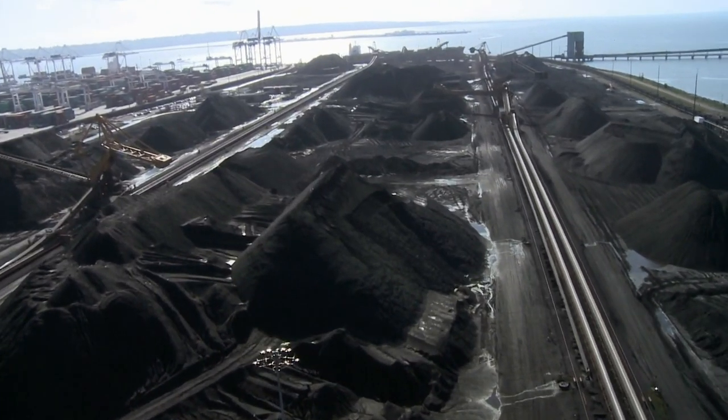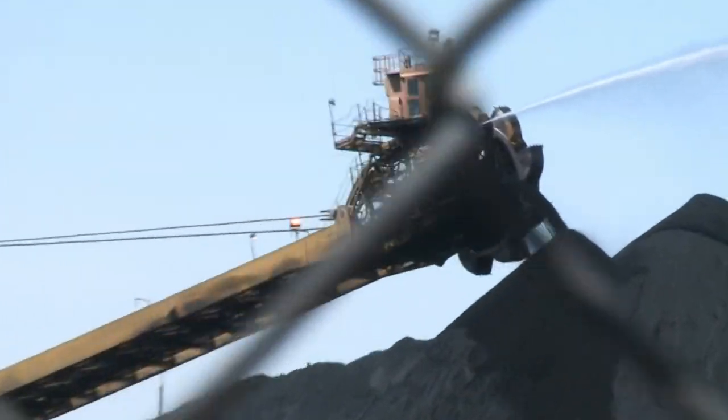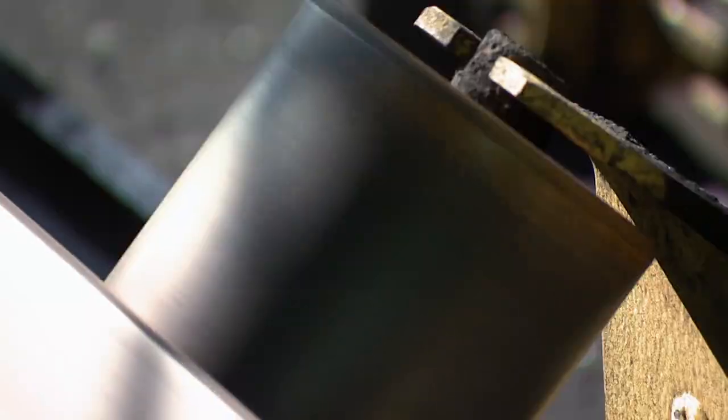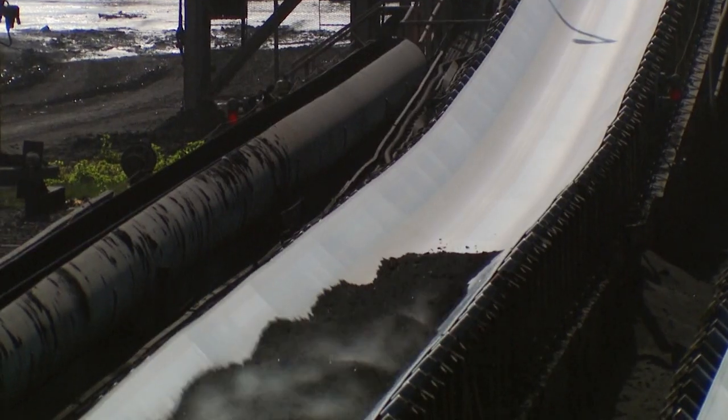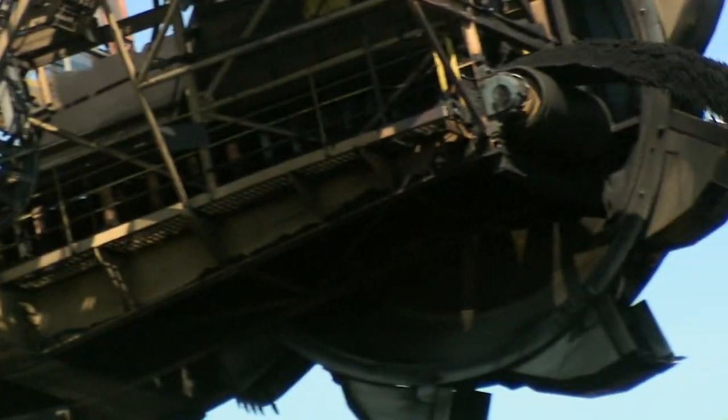The piles tower five stories high. They've been created by this machine. It's a stacker reclaimer. It can move about 3,500 tons of coal in an hour. Conveyor belts lead from the rotary dumper to the top of the stacker. From there, it's a short flight to the top of the piles.